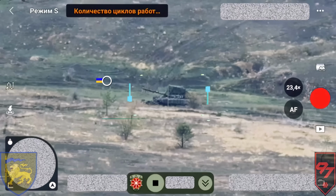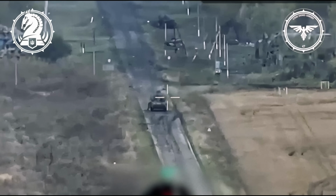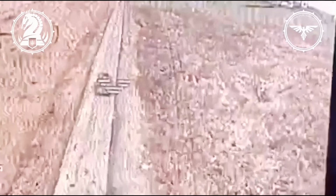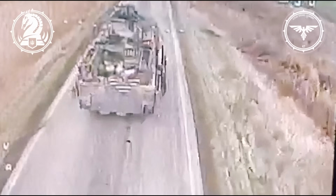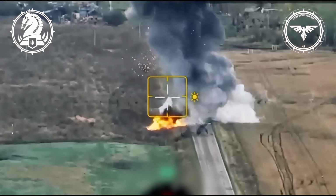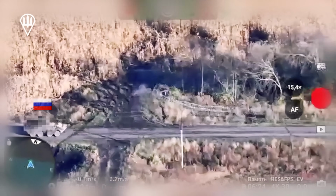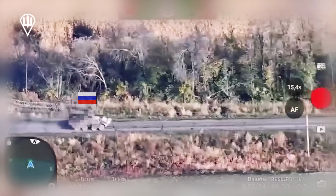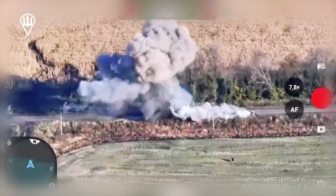Another abandoned Russian junk. Destroyed. But the attacks continue. This APC was driving carelessly along the road until a Ukrainian drone showed up. Another APC. Will it repeat the fate of the previous one? Who would doubt it?